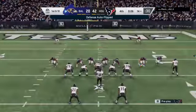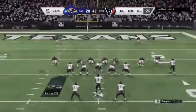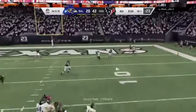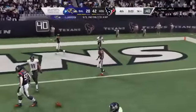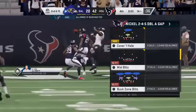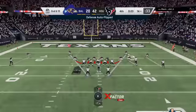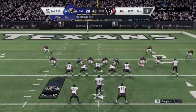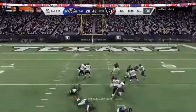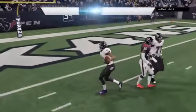Set, hut. Here it comes. After the interception, here's Jackson. And that's going to be knocked away in the end zone. It's incomplete. Jonathan Joseph there on the coverage. So after the incompletion on first, now 2nd and 10. Don't get nervous. One last shot for Jackson. And it's caught. And he's brought down. Let's go, let's go.